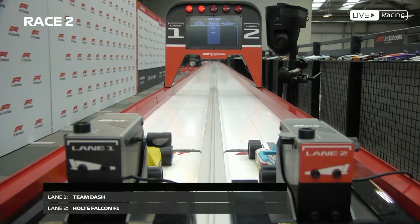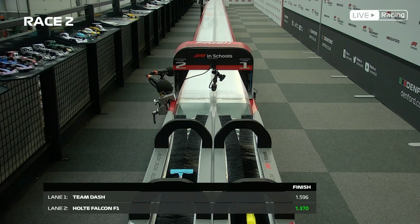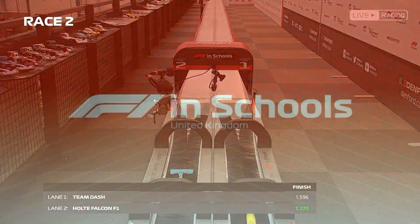Race number 2, teams still in the same lanes. And lights off. And there we have Holt Falcon again, winning with a 1.37, and Team Dash with a 1.596. Team Dash, they're improving on their previous time, which is good to see.